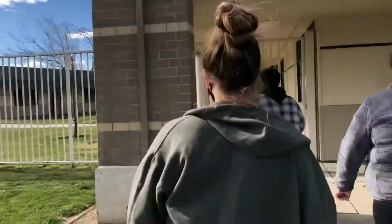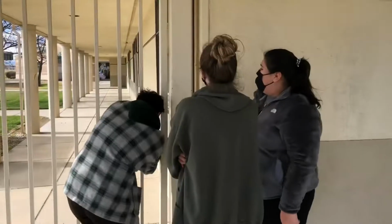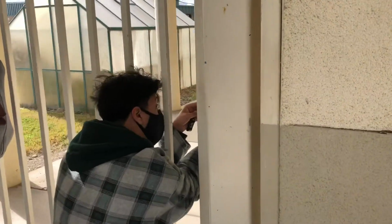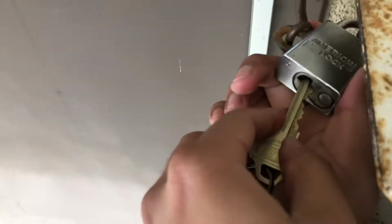Yes, ma'am. Yes, sir. The cameras. We're just getting a close up. You got this. Struggling. Guys, tell me. The other way, upside down. Oh, upside down. Guys, you're not really helping. Here, just cut the cameras.